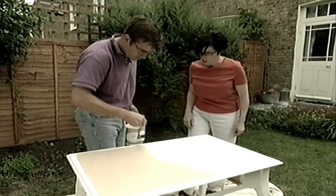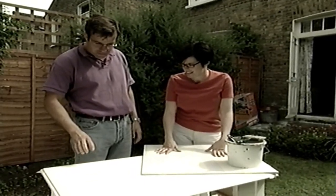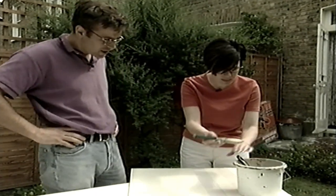Yeah. But just to tie in with what we're going to do on the pelmet. We're giving this two coats of paint now. That's right. And we put some masking tape around here. What we've got here is the Lilac Whisper, the same colour that's on the walls. Okay. 50-50 with water. So we thin it down.